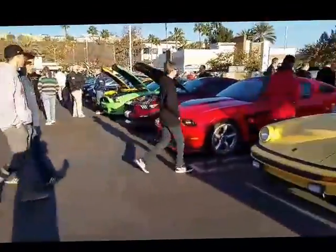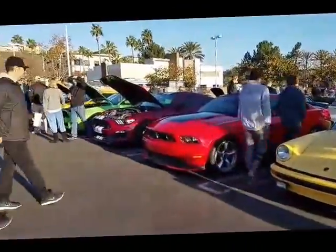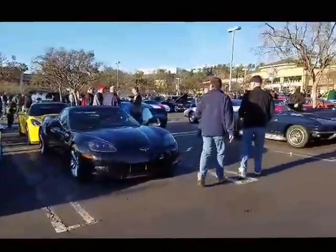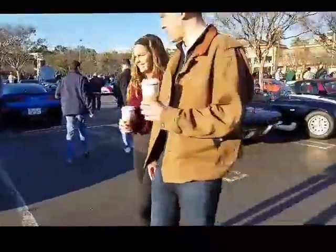Yeah, two cars shows up next weekend, huh? Good one up in L.A. Yeah, the last weekend of the month. Yeah. See you up there. Oh, yeah, I bet you. Yep.